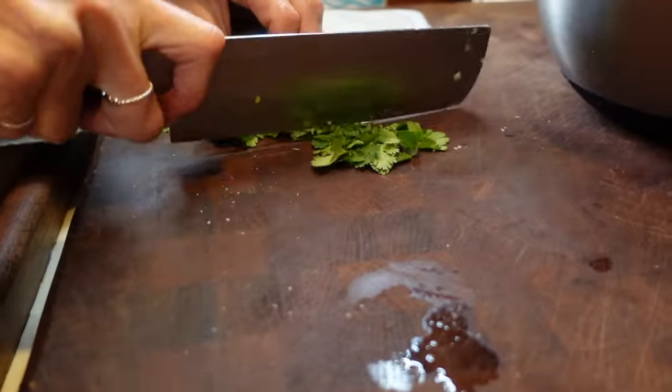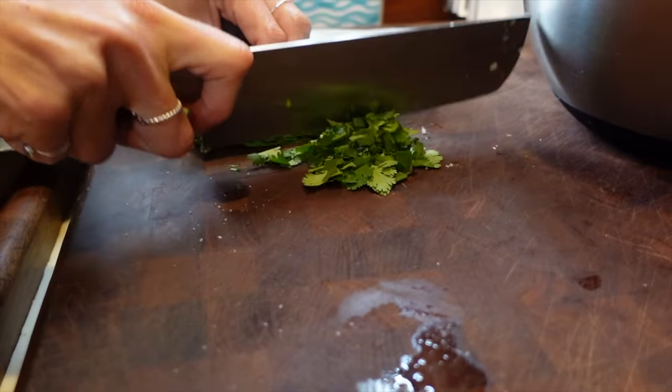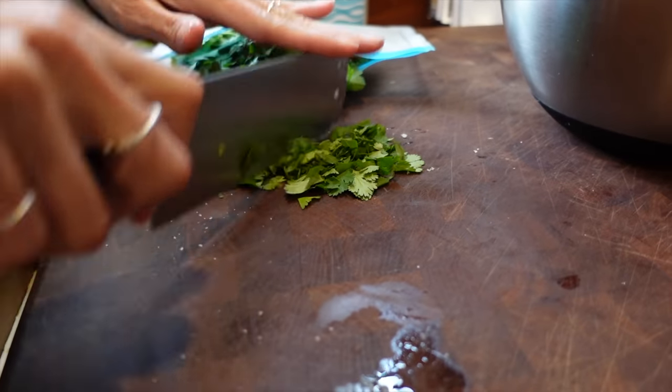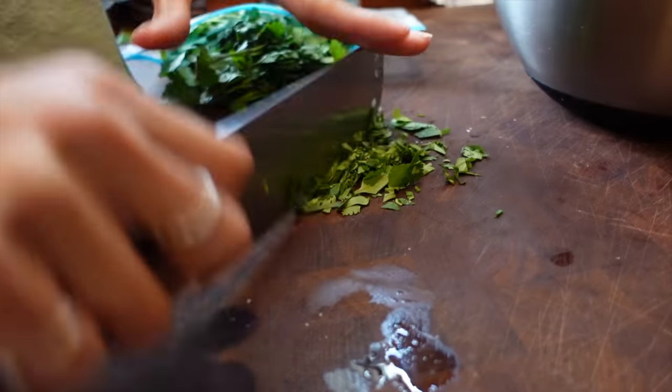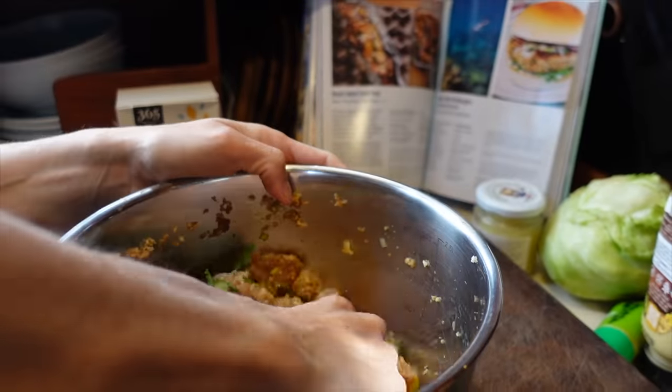All right, I love coriander. There's coriander in the salad that I'm going to make, but I am also going to add some into the patties because I love it. So I'm just going to put a little bit in there. Let's mix these up.